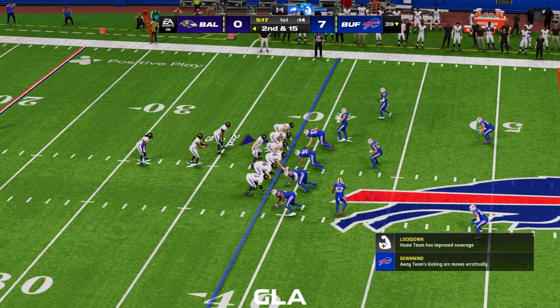Now Allen. That'll be complete to Cook. And he's going to be marked down short of the first down, right around the 17. They pick up 10, but it'll still lead to a fourth down. Nice job understanding the situation. Third and long, kept the play in front of them and made the tackle.